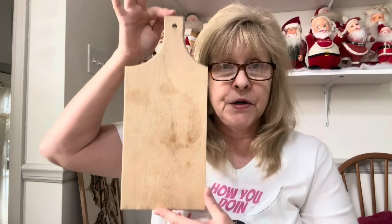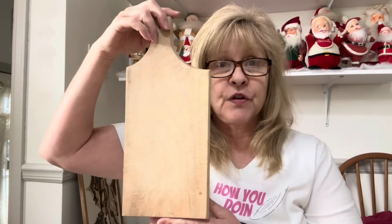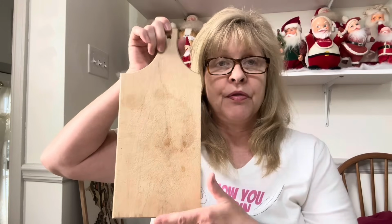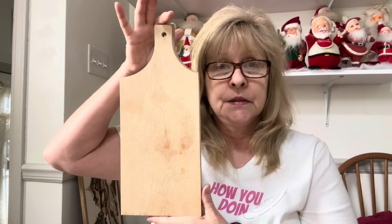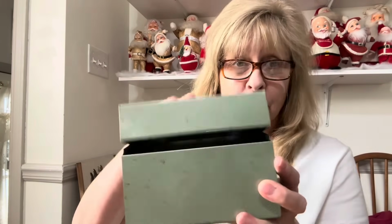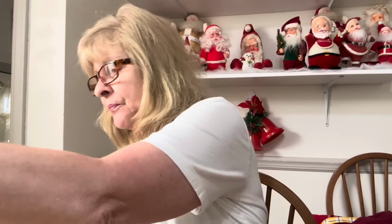I got another cutting board that I would like to do something with for the holidays. I may make it into a wall pocket with beautiful pine sprigs and berries and stuff like that. So I got that. Same thing with this. This is going to be a project. I just bought this recipe box. Yeah, so that's going to be a craft project as well.